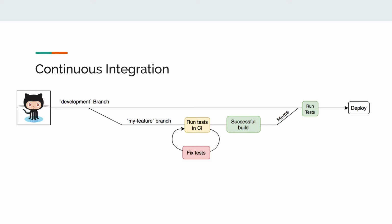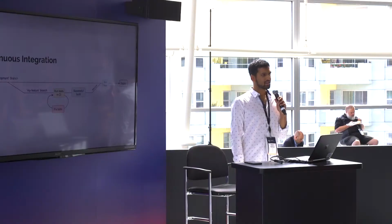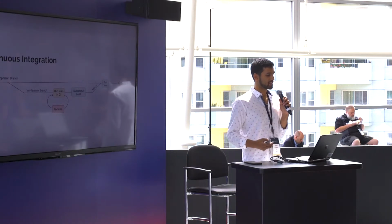Once they're ready to push those changes up, we'll automatically run the entire suite of tests in CI, and the engineer will get a Slack message with their test results. At this point, they can fix any tests that they may have broken and iterate on that feedback until they get a green build. At that point, the code review will be passed off to another member of the team, and once everything looks good, it's good to merge into development. Once the changes land in development, we'll run the tests one last time to make sure that it integrates with the most upstream changes, and then we'll send it out to staging for verification, and at that point, we're ready to deploy.